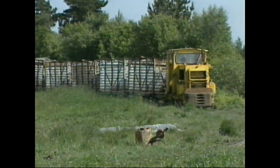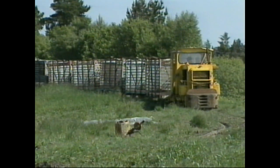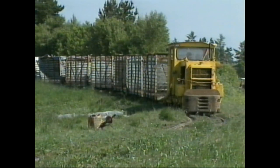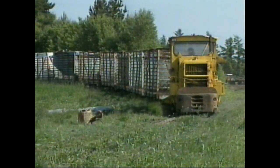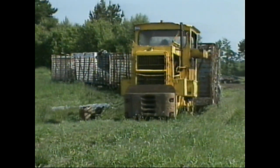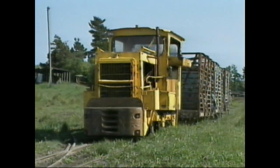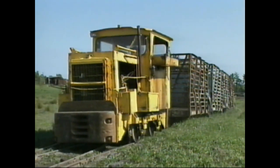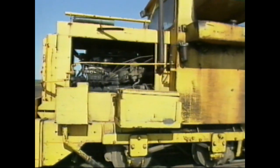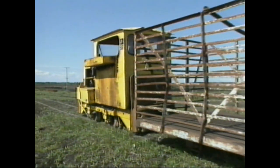Coolnagan in County Westmeath is a Bord na Mona facility in transition. As the demand for the traditional solid peat lessens, new roles are being sought for locations such as this. At Coolnagan, which still has ample reserves of peat, a major investment programme will be undertaken in the next few years, which will refocus activity away from the production of solid peat to that of peat for horticultural purposes.